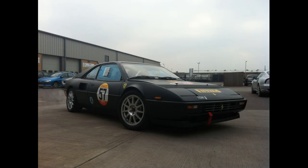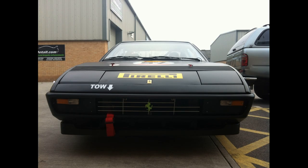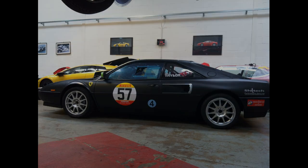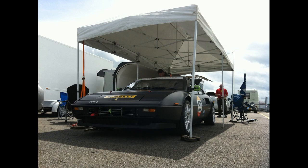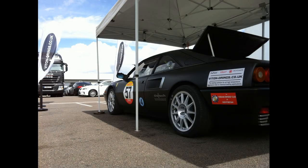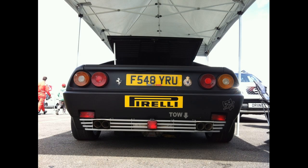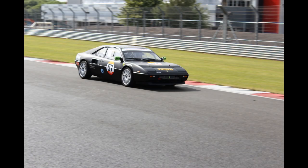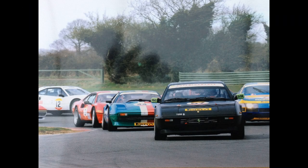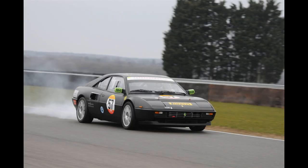Finally we have the Ferrari Mondial T of Nick Taylor. This was another competitor in the Pirelli Ferrari Classic race series, and while Mondials really don't have the greatest of reputations, the Mondial T, this one in particular, was an exceptional competitor on circuit. Obviously the Mondial T shares the same engine as the Ferrari 348, which gave it a significant advantage over the 308s and 328s that were in the race series against it, and it has to be said that Mr. Nick Taylor is an exceptional driver and always made this car perform exceptionally well, seeing it on circuit.